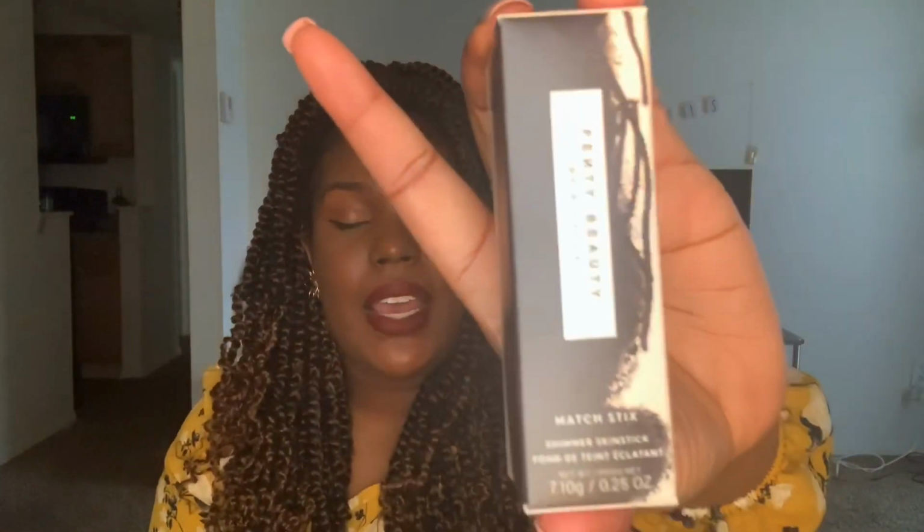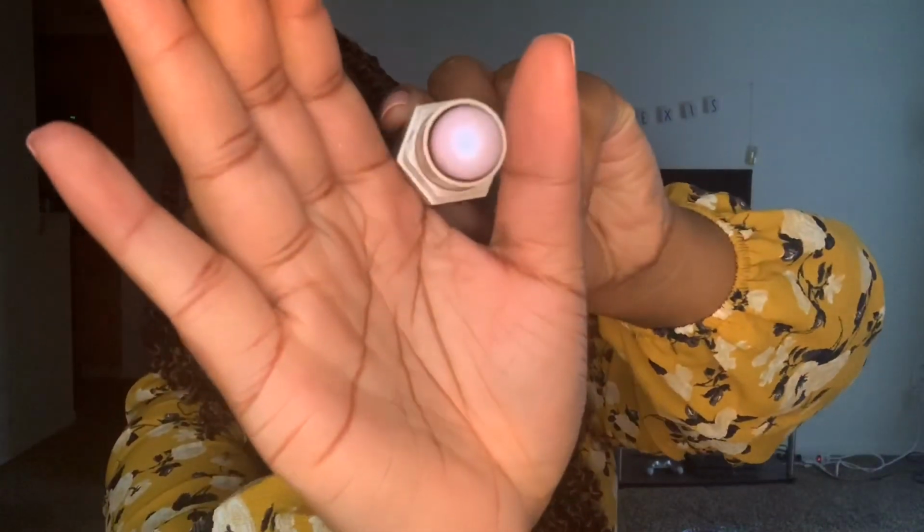Okay, so the next product is the Match Stix, and this is a shimmer skin stick. So basically, I feel like it's another highlighter. Same design for the packaging. And this is in the color Confetti. Now, I was so happy about receiving this because I always wanted a purple highlighter. And look, it's a light purple.